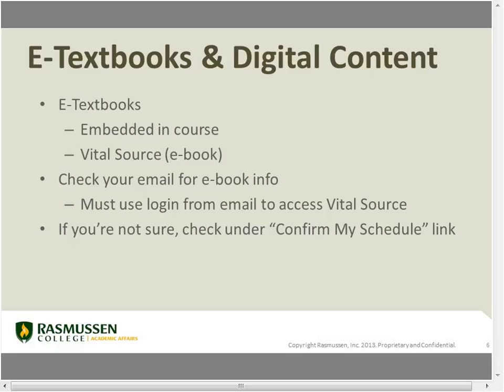So the ebooks that you guys are going to be using are embedded in your course. You can access them from the course pages, and you'll either get it directly through the course or through our source, VitalSource, which is an ebook platform that you can use to read them. And if you're ever having any kind of issues or difficulties with either of those, any kind of textbook-related problems, the Personal Support Center is there to help.